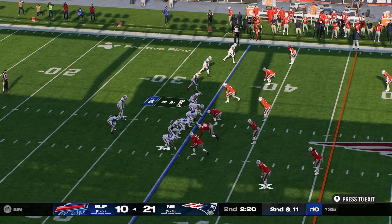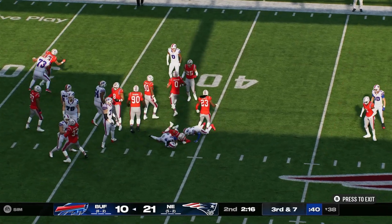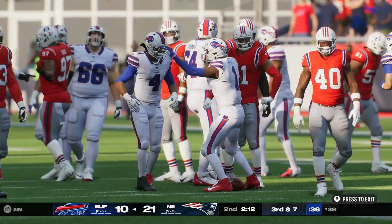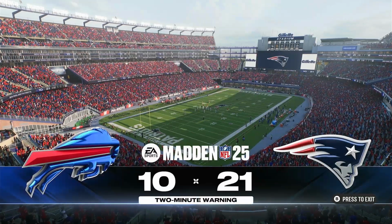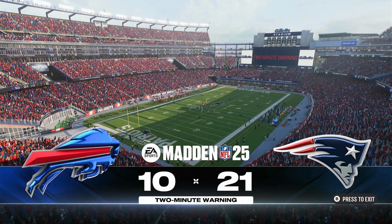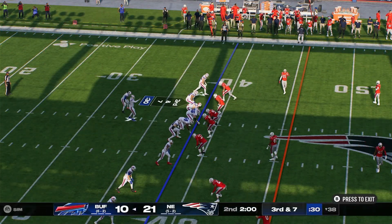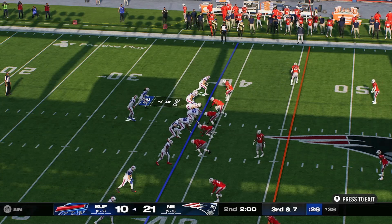A give to Cook out of the gun. It's a gain of about 3, but it's going to leave them with third and still 7 yards to go. Sometimes your philosophies get challenged at times you don't want them to. They did try to stick to the running game on the first 2 plays. Didn't amount to much. And now facing a 3rd and long at the outset of this drive. So 7 yards from the first down here as they come up to the line of scrimmage.